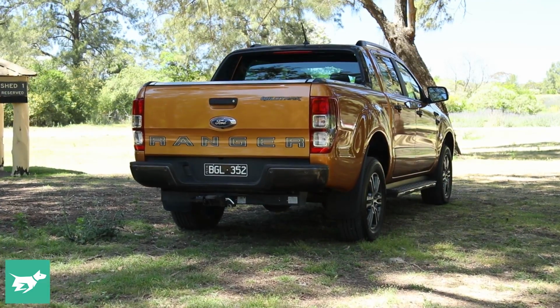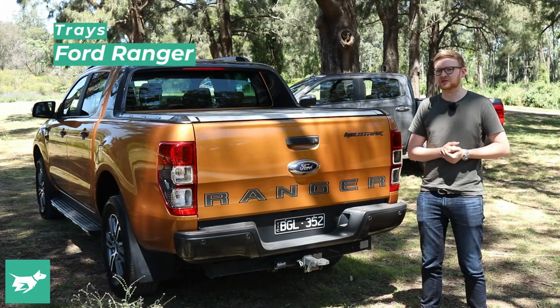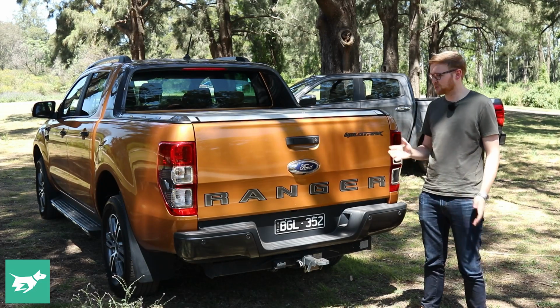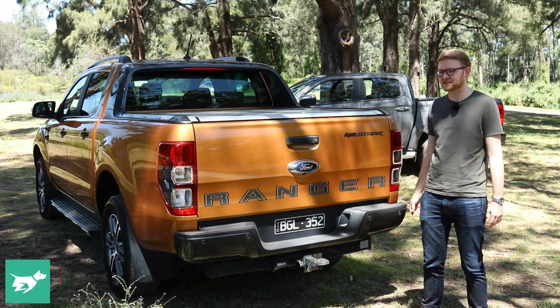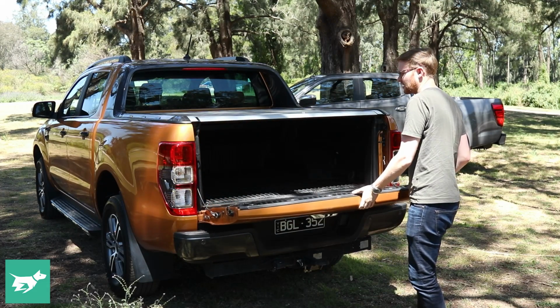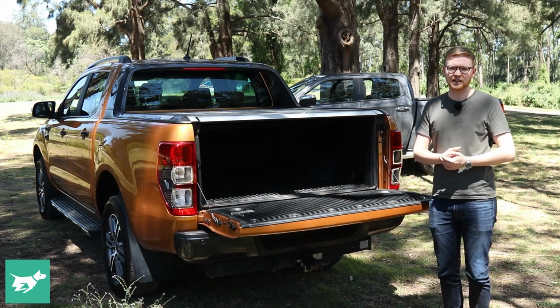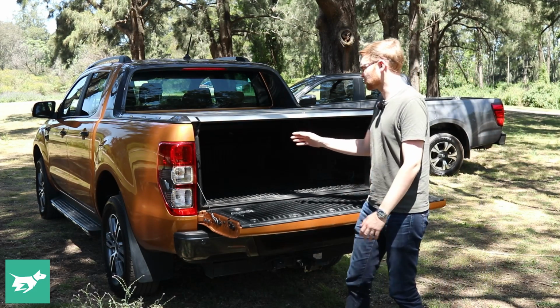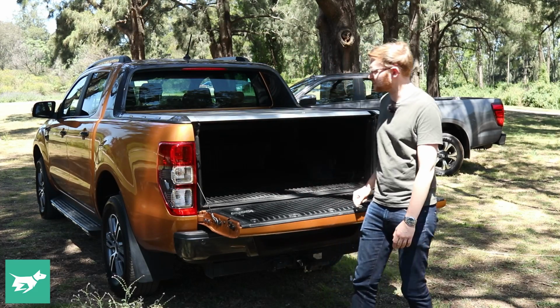Here around the back of the Ford Ranger, it's still a pretty good looking ute in my opinion, although this orange colour seems to be a bit of a love it or hate it thing. Personally, I like it, goes well with the sticker package you get on the Wildtrak. Plus, we have a tailgate that is actually damped here on the Ranger, a rare feature in this segment. Usually they slam open if you drop them by accident, much like in the BT-50.